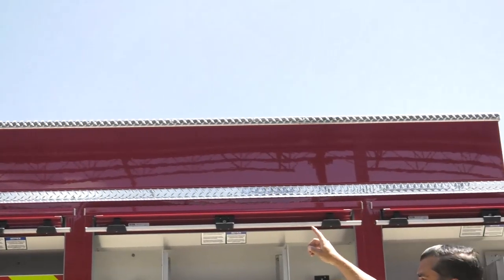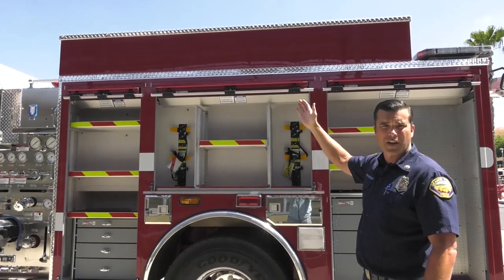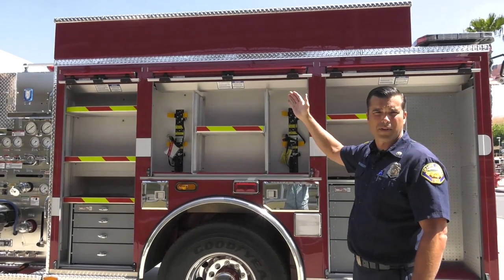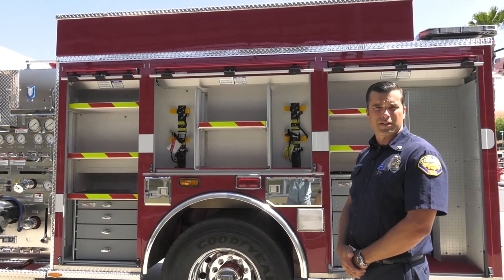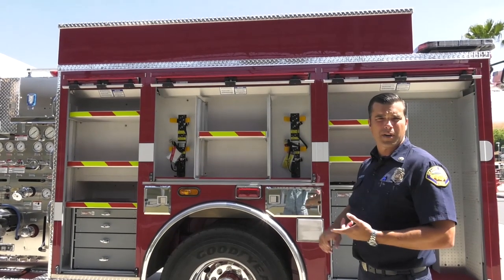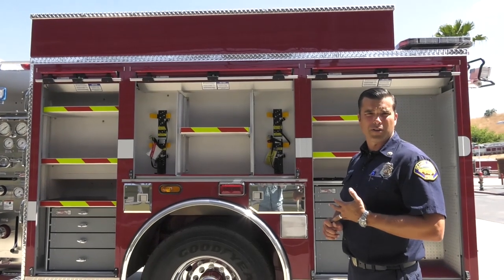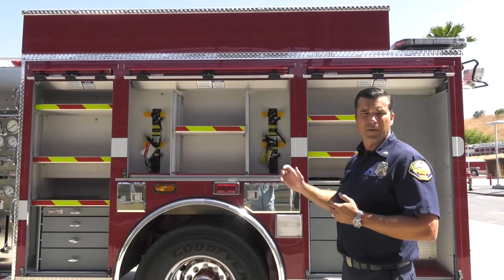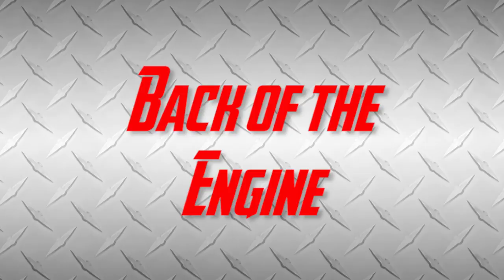You'll also notice above these three compartments on the engineer's side, we have what is being referred to as a coffin box. The idea was to get a lot more storage up top for the things that we don't typically use as frequently. The big items that were being discussed, we're going to be moving the MREs up there, the SCED, and swift water bags are the initial items that were being suggested to be moved up and out of the lower compartments.